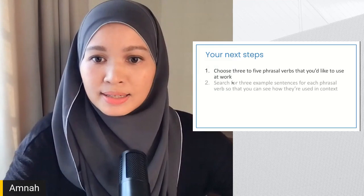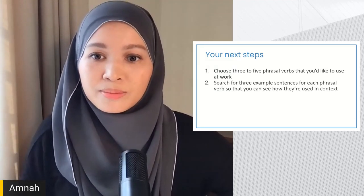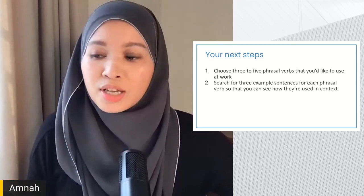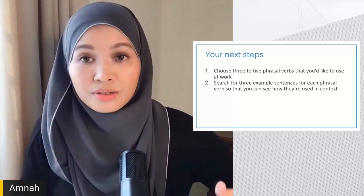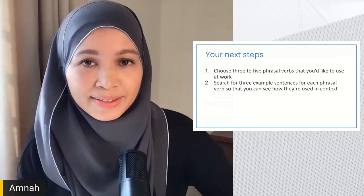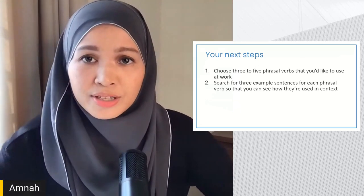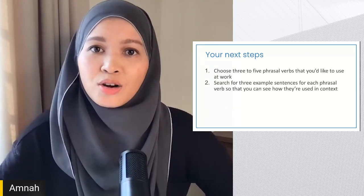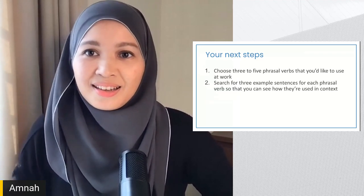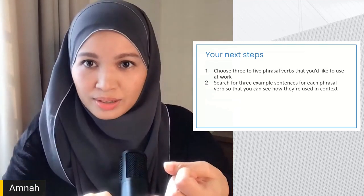But before you do that, search for 3 example sentences for each phrasal verb so that you can see how they're used in context. Because we know that as second language learners, we know the meaning of a particular phrasal verb or a particular word, but we may not know how to use it correctly. So I think it's just as important for you to know the meaning of the phrasal verb and to see how it's used in sentences, at least 3 sentences, okay? So that you know that you're using it correctly. So you not only know the meaning, but you're using it correctly at work.